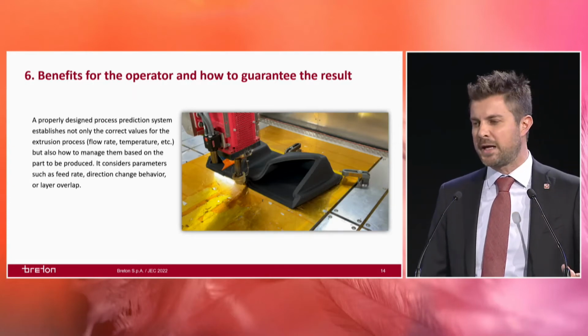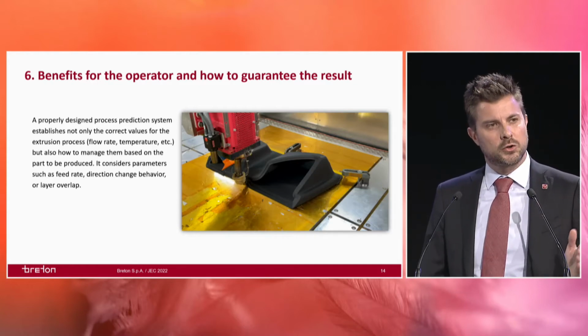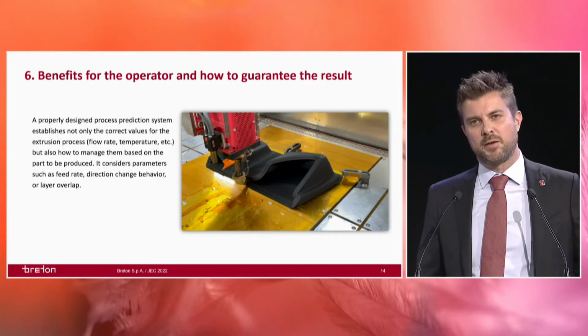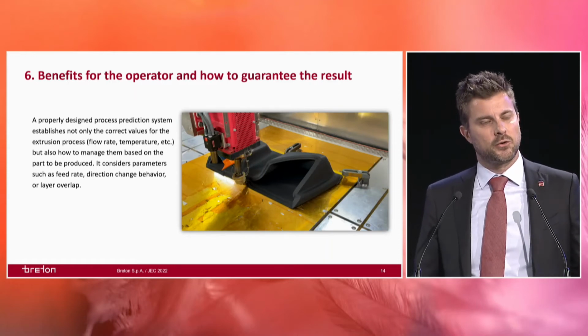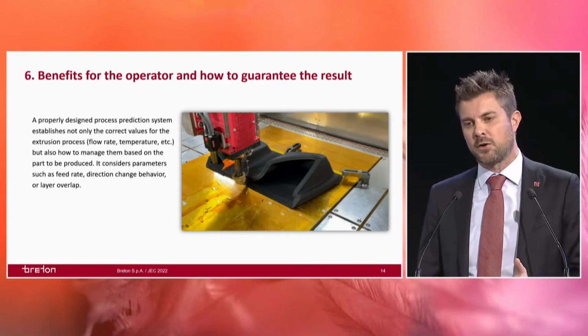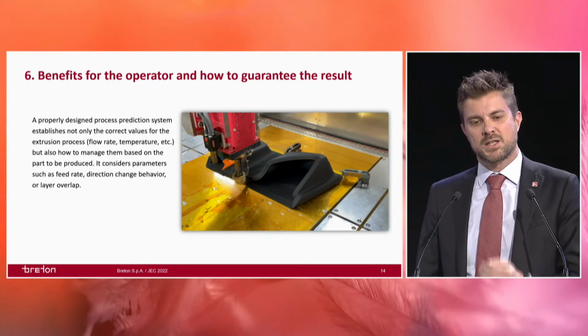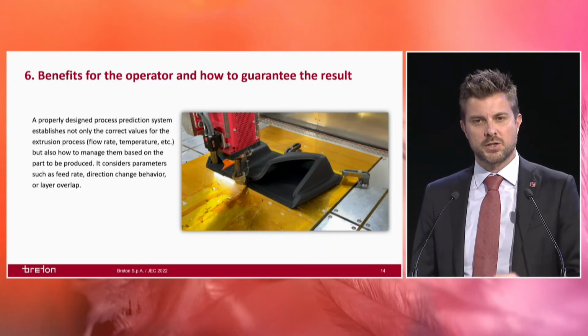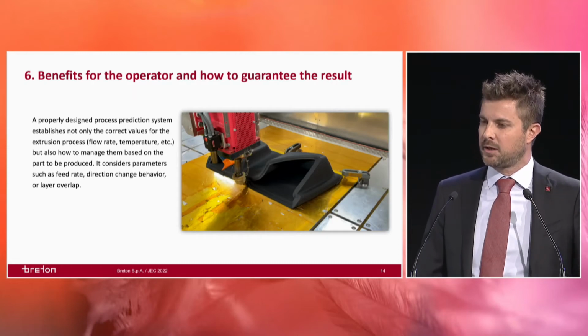So for an operator it is a kind of nightmare to control all those things, even if a previous, let's say, tool, let's call it tool, a previous tool already defined which are the good ones. So we said, okay, now that we define which are the good conditions, how can we get someone to monitor that those conditions are respected and made accurate on the machine?